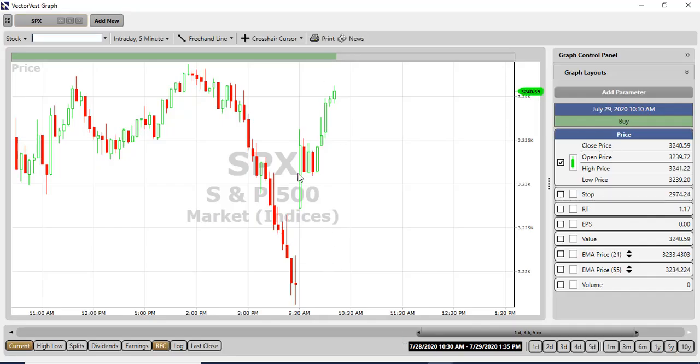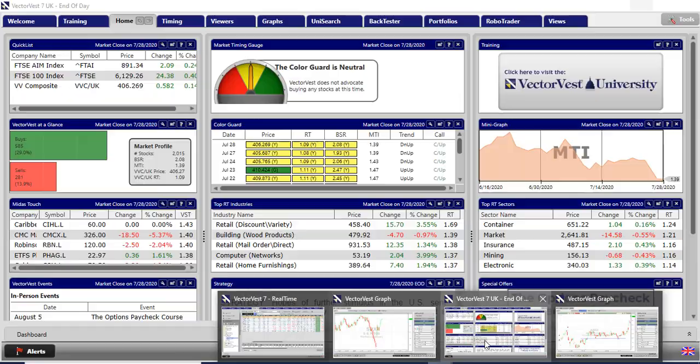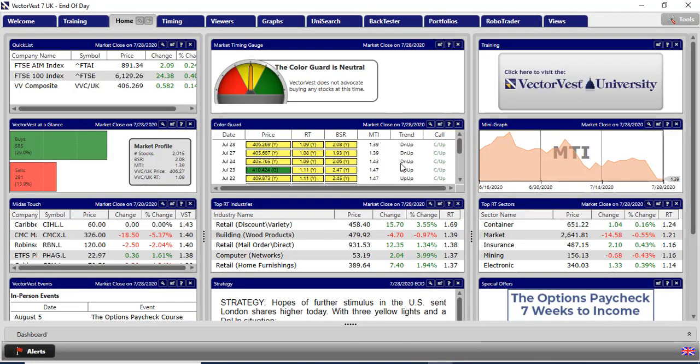That's the market this afternoon. That's a 5-minute chart, and moving up quite strongly, gapped up this afternoon. So let's have a look at the UK. The UK, we've had 3 days of the primary wave down, and the VectorVest color guard is saying don't buy stocks at this time.